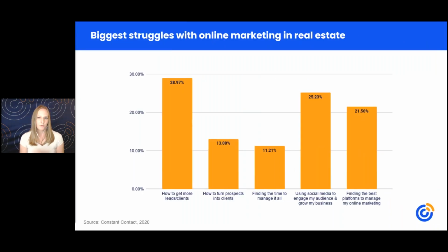When it comes to your work, online marketing is really important to your success. However, I know that many of you find the world of online marketing overwhelming, time-consuming, and confusing in a lot of places. Maybe you're unsure of which tools to use and how to use them in a way that's actually going to get you results. In one of our past real estate webinars, we polled attendees to learn more about their biggest struggles with online marketing. And here on the screen are the results of that poll.